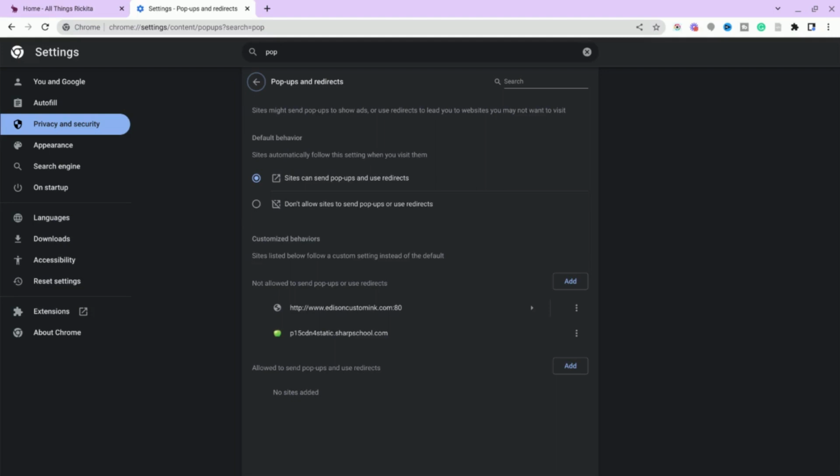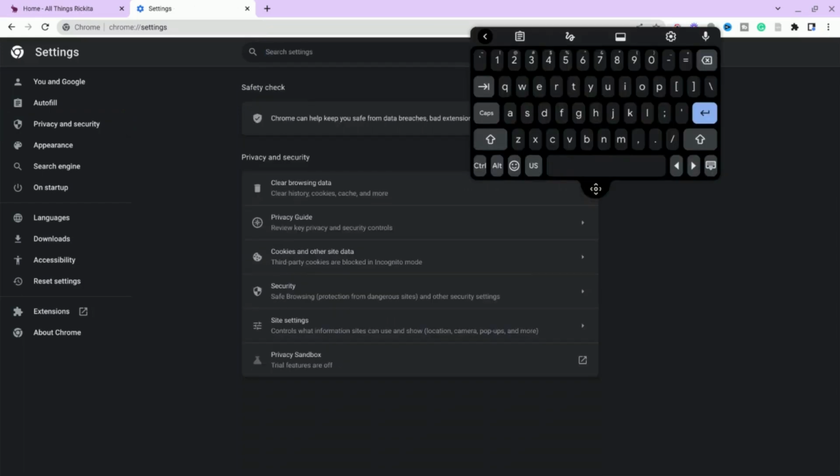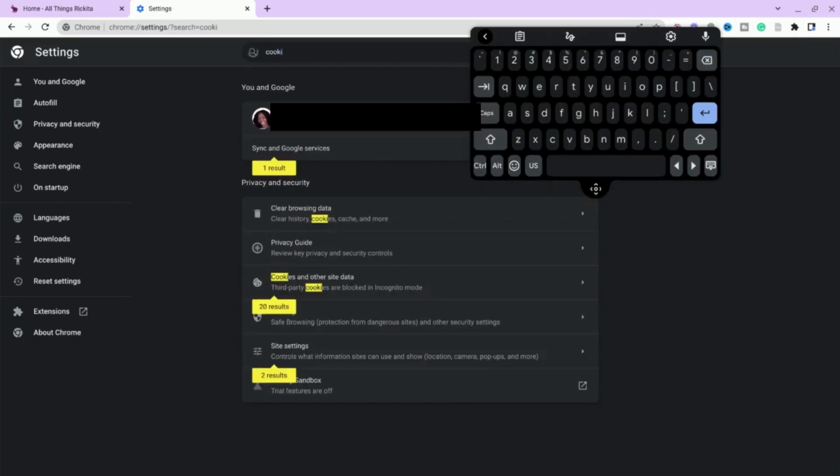Now, if you're getting to the point where you're not getting a pop-up, you're like, Rickita, this is not working, then there's an additional step I want you to do. I want you to exit out of here where it says pop, take that off of there, and then search cookies, and you're going to see clear browsing data. You want to clear the cookies on your computer because a lot of people are having a hard time getting that pop-up, but when they clear their cookies and their data, it seems like they get approved easier, or they get that pop-up. So just in case you're not getting a pop-up, try to clear your cookies, because I see a lot of people do that and they get the results that they need. So let's click on clear browsing data.